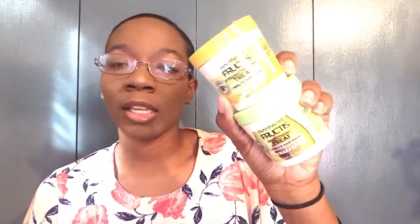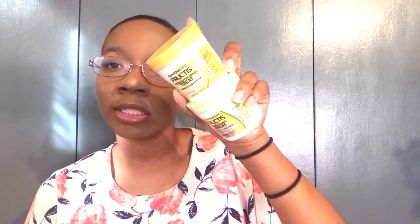And then last up, I have the 1 Minute Miracle Mask by Garnier, which is these. I bought the mini ones to test out once again because I didn't want to buy big ones. I really like all of these, except the only one I did not try is the coconut one, because typically my hair does not like stuff with coconut anyway, so I didn't want to buy it and waste my money. But yeah, I really like these.